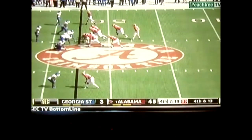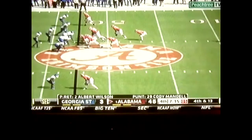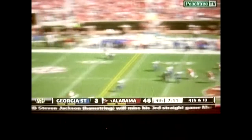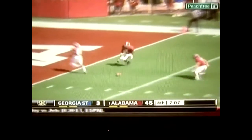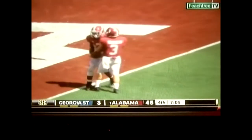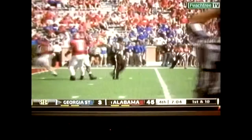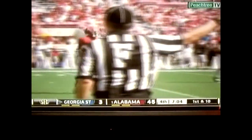And the first Alabama punt of the afternoon coming up. Cody Mandel will step in. Yard punt. DeAndre White getting down to cover it for the Crimson Tide.